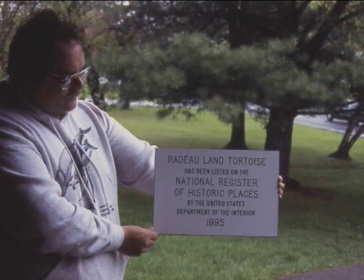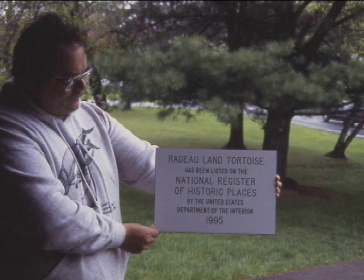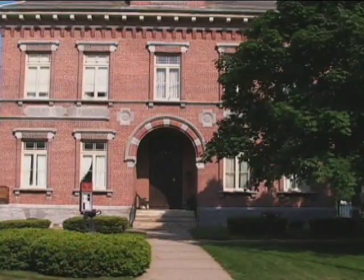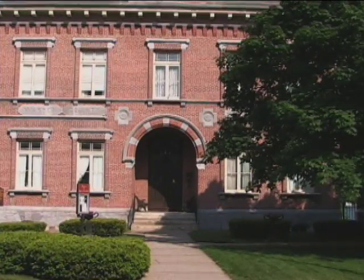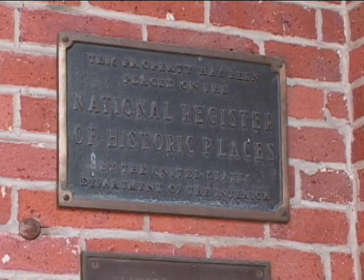The land tortoise Radeau shipwreck was listed on the National Register of Historic Places in 1995. The National Register of Historic Places was created by the National Historic Preservation Act of 1966. And what that did is it recognized that many of our historic buildings, bridges, and even shipwrecks were disappearing. So it was an attempt by the government, working with the states, to nominate and then to list historic properties.